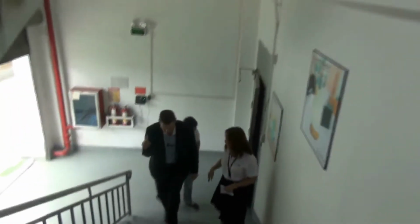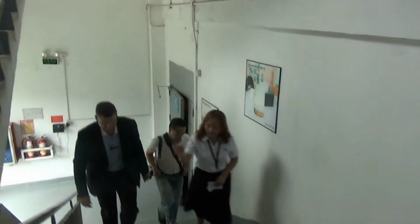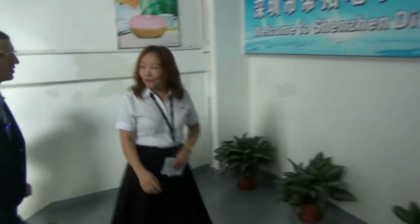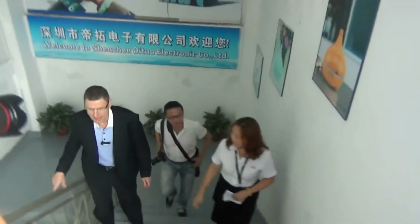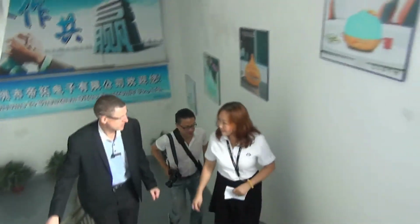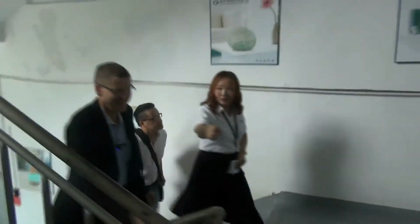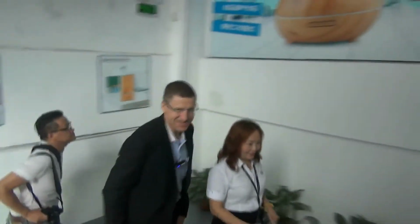Okay. Wow, they didn't even go up. First floor is our storage. First floor storage? Right, okay. And second floor is our work room. Right. Okay. And the third floor is our main office. Wow. How many people work in the factory? In this building, about 120. Wow, 120. We have another building in Dongguan. Another one, second one in Dongguan. Wow, they're very busy. And the third one is just next to the building. Wow. Okay.